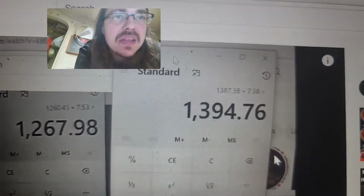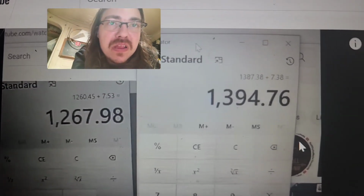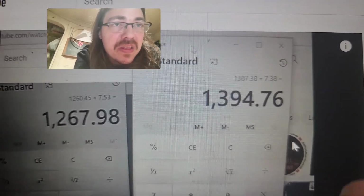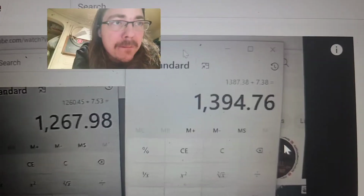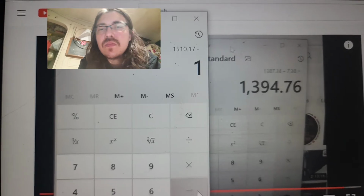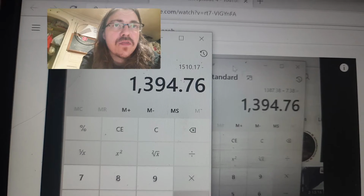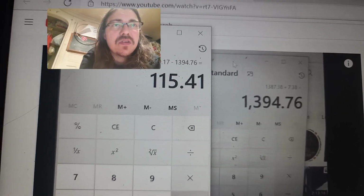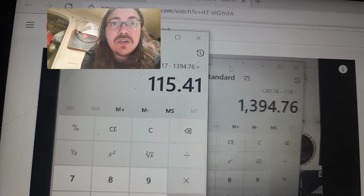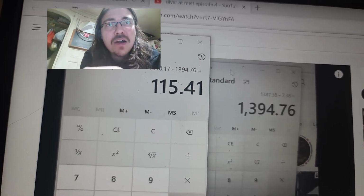Okay, so last month we had $1,394.76. The previous month we had $1,267.98. Let's compare that to this month for the $1,394.76. For a difference of, we made $115.41.